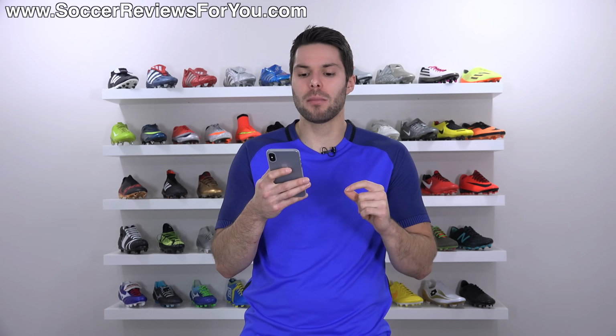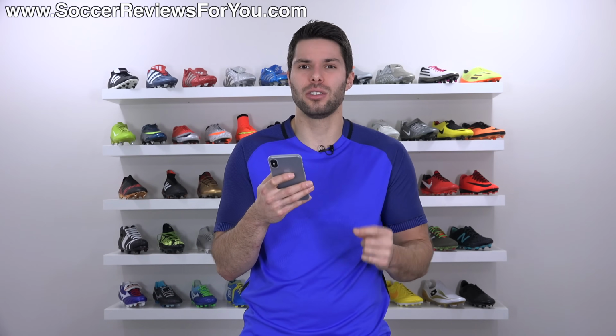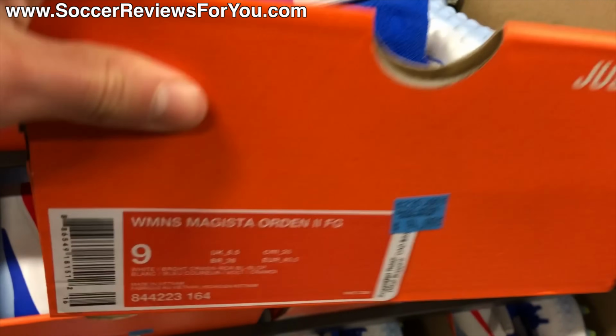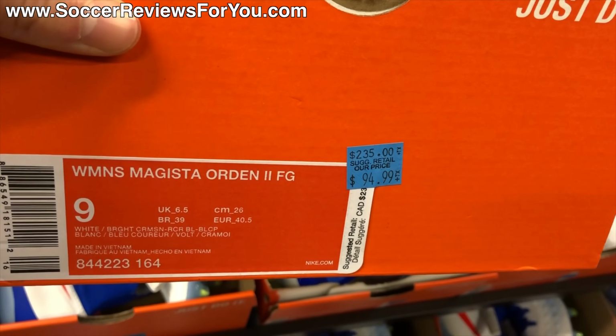They also had the women's colorway of the Magista Orden 2, which I can't say is a shoe that I'm particularly fond of. They were on sale for $94.99, converted to US dollars with the extra discount.